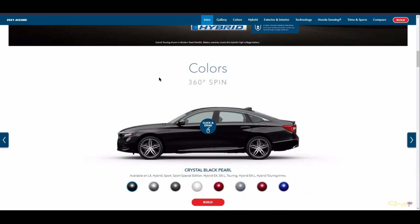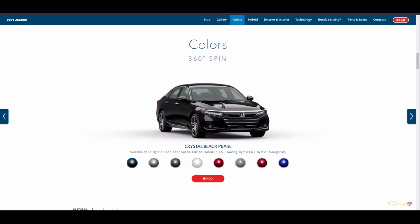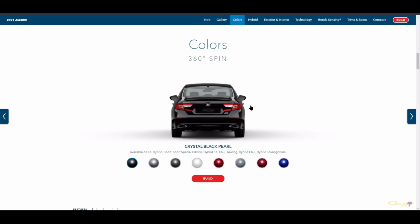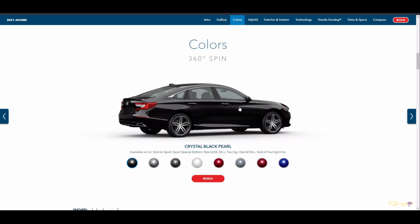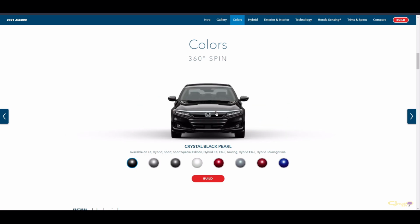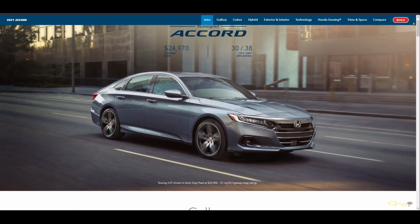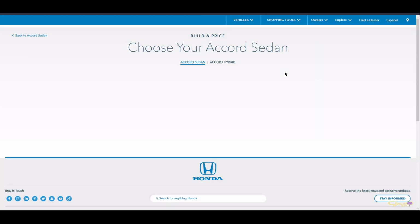Let's see if we can get a 360 spin. That's not bad. Those are the tail lights. That's the side profile, and that's the front. Alright, we're gonna jump right into it, guys. I know you're itching to get this done, so let's go ahead.